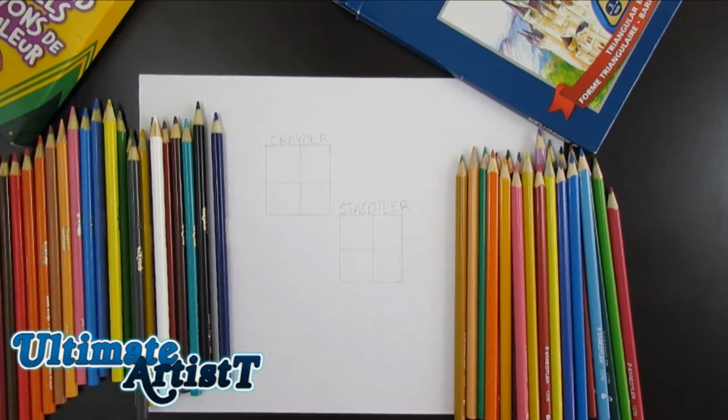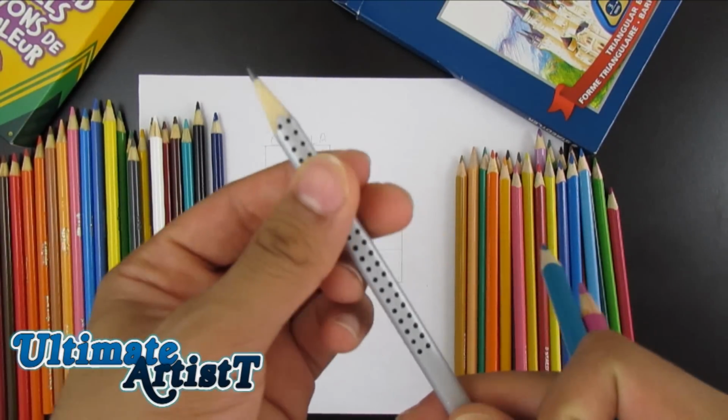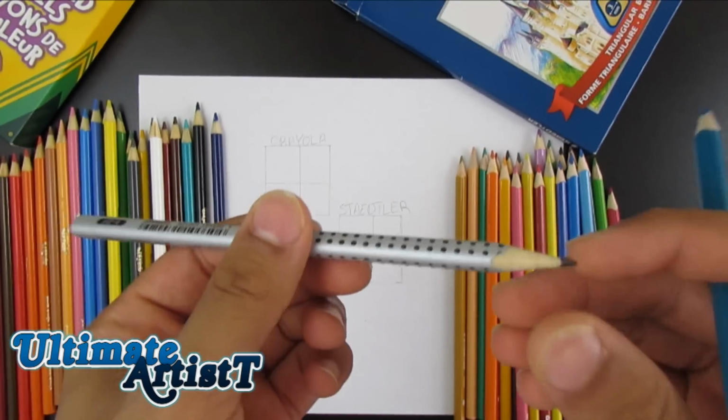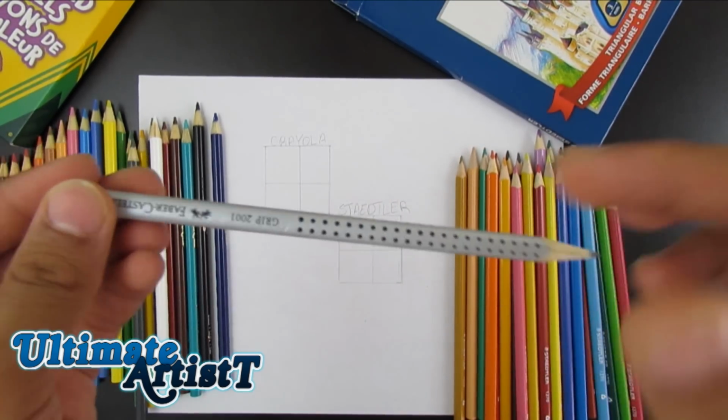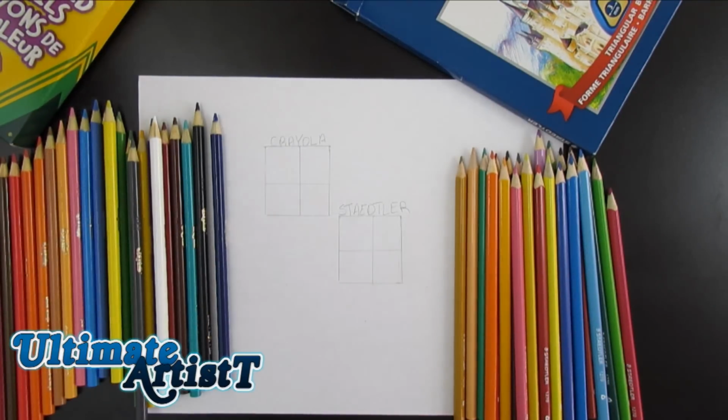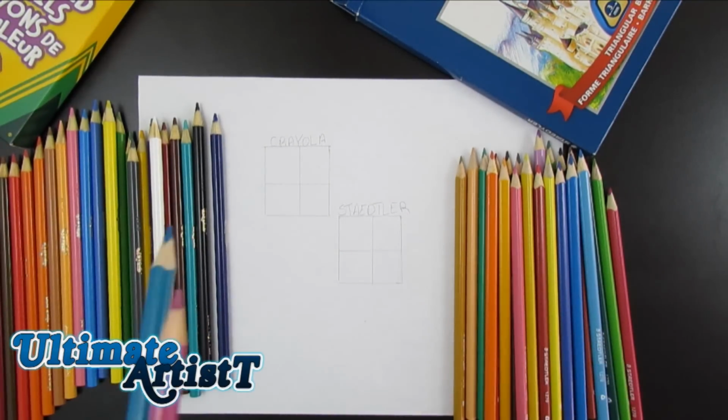And with my Faber-Castells as well, I really prefer them to be triangle barreled. Like my Faber-Castell grip pencil is triangle barreled, and I really enjoy it, and I'm more comfortable with using it now that I've used it for a long time.